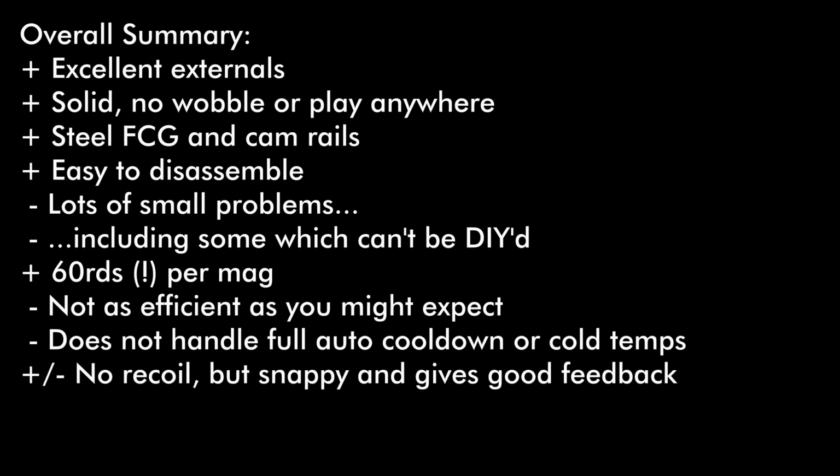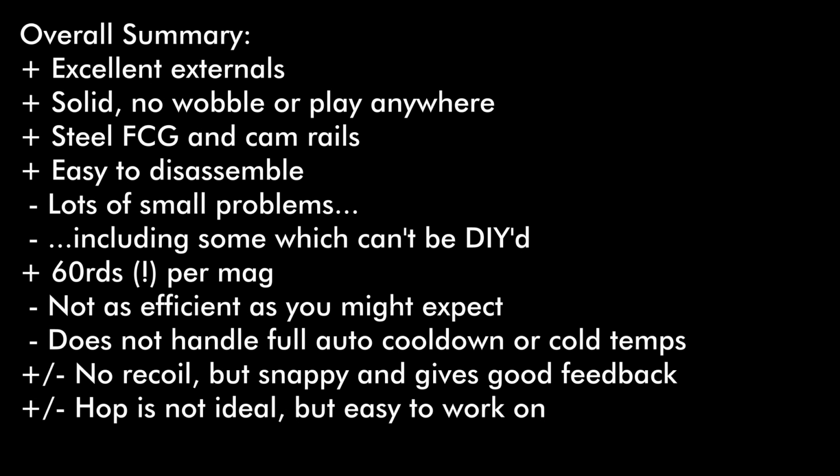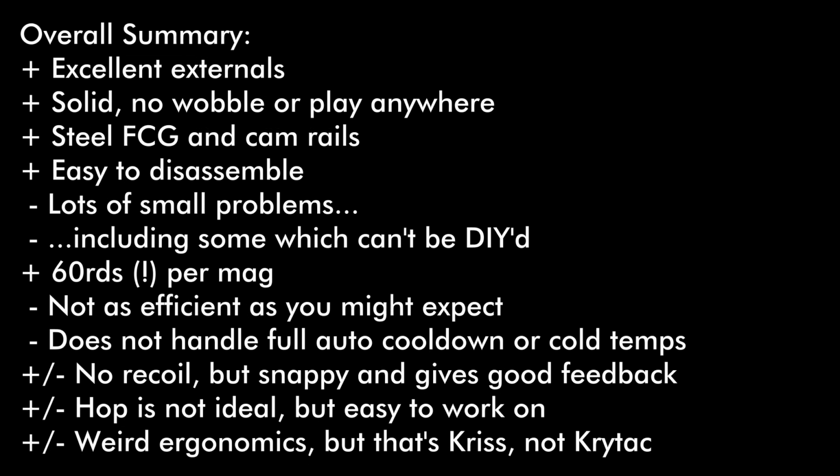There's no recoil to speak of, but the crisp trigger break, sharp report, and quick cycle provide good feedback. The hop performs just okay out of the box, and the coarse adjustment makes it hard to dial in, but it is easy to adjust with the included key and easy to work on in standard spec, so swapping for better bucking is viable. And ergonomically, well, it's weird and ungainly, but I can't fault the replica for that.